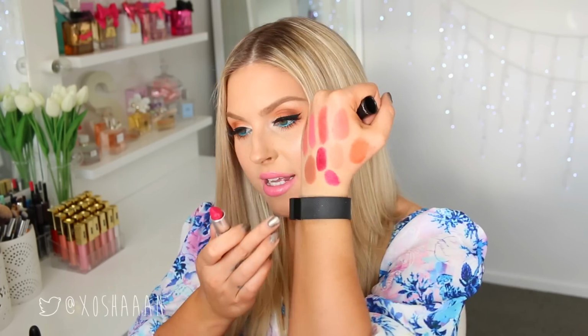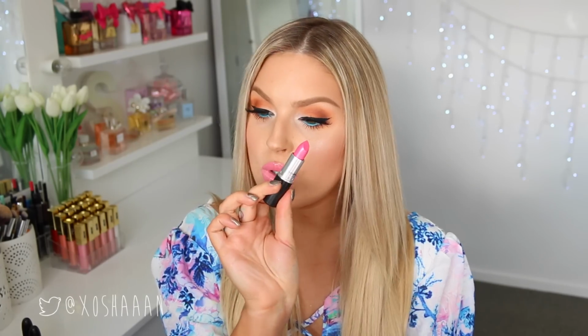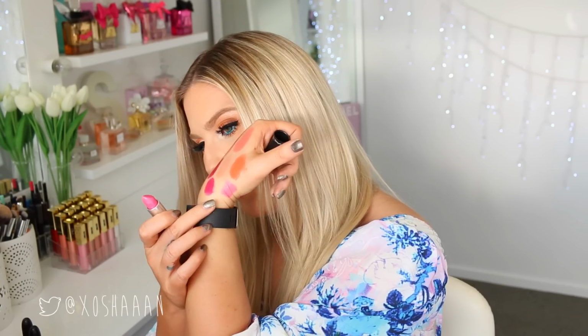Next one is called Flowerscope, and this is a really beautiful pink. There were so many lipsticks in this collection, I don't even think I bought all of them. That's so pretty. That's a really bright pink. This one here is Star Magnolia, and it's a really pretty neutral pink. There it is down the bottom there.